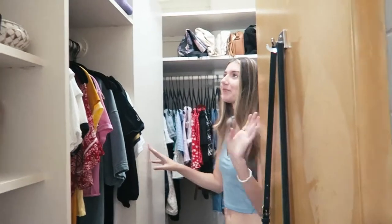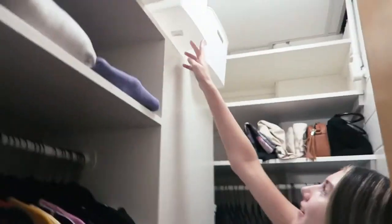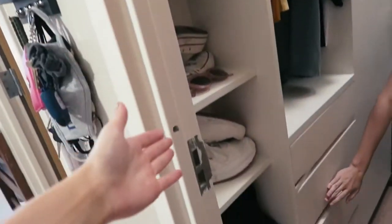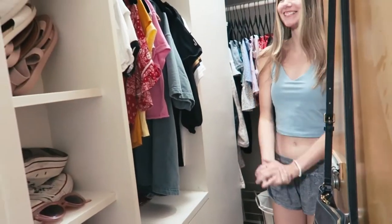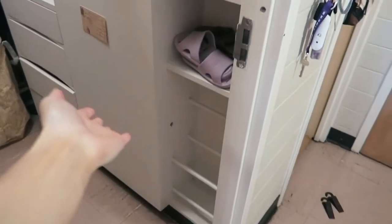My closet, you got a bunch of hanging stuff and a bunch of storage, like all the way up here. Nothing to eat yet, but I'll collect a lot of stuff. And then shoes. Yes, I love these. Drawers. So exciting. That's why we chose this room, because big closet. The closets weren't the size of a door. So here's mine.